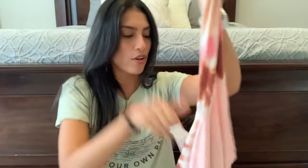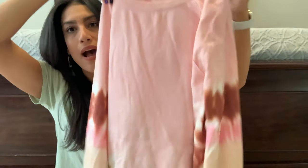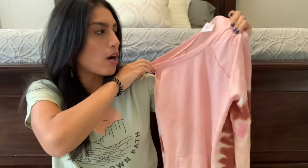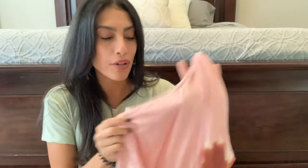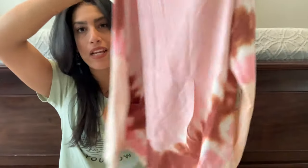So I grabbed one of those, and then I also grabbed this. I don't know if this is a t-shirt. It's too thin to be a sweater, but I grabbed this. They also had it in black and gray, but I decided to go with this color because I'm trying to go out of my comfort zone. I buy a lot of black and white and neutral color clothing, so I'm trying to get some color into my wardrobe. So I grabbed this one. It's a baby pink with brown and white, and I just thought that was really cute.